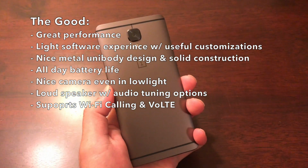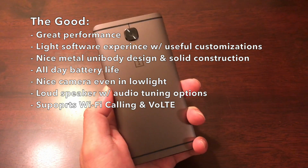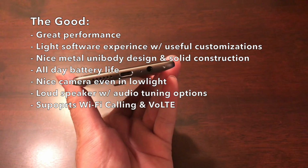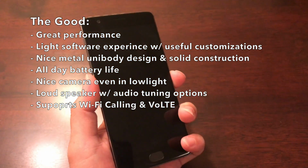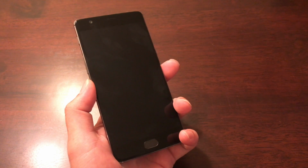It's got great all-day battery life, a nice camera even in low light, both front and back. It's got a loud bottom-firing speaker with some nice audio tuning options if you plug in your headphones, and it does support Wi-Fi calling and voice over LTE, which is very important to a lot of people.